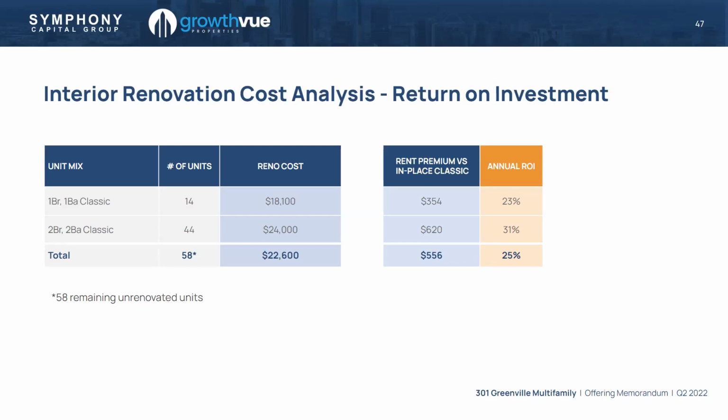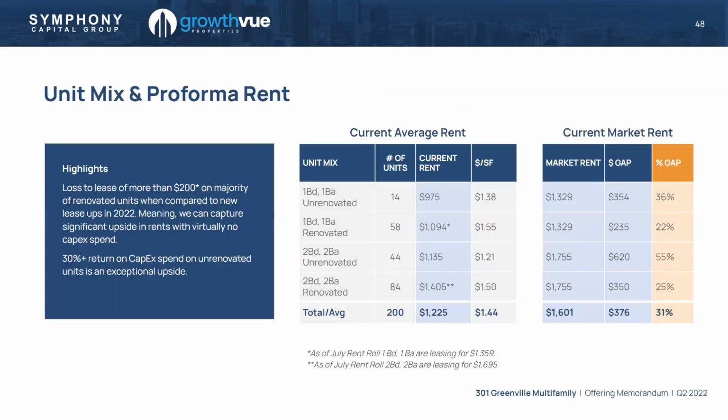And a big part of that is just the Texas Allen market in general, because it is such a high demand market. And as you'll see as we go through, it's just being undermanaged, essentially.